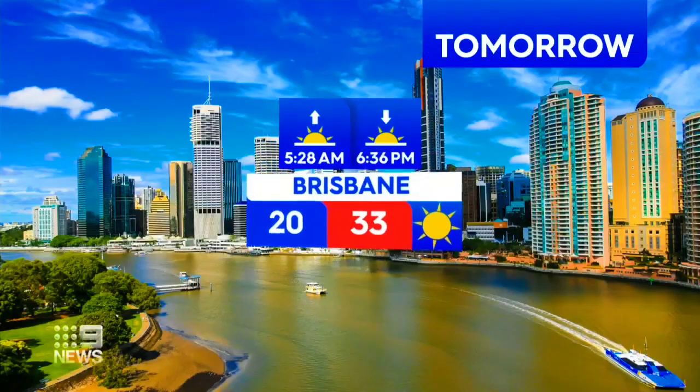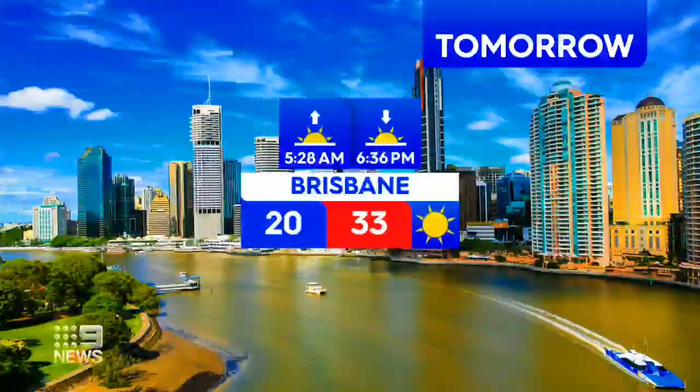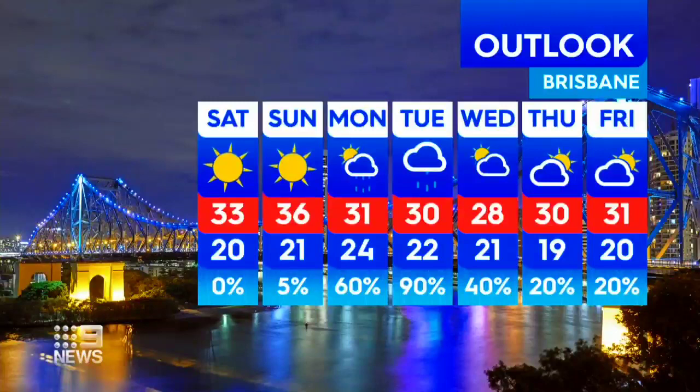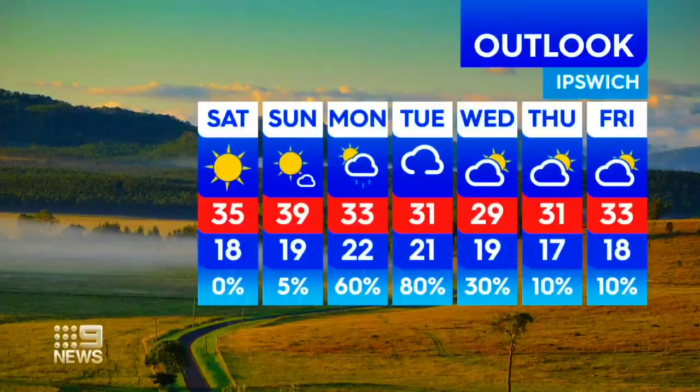For the city tomorrow, a top of 33 degrees and dropping down to 20. But as we look ahead, 36 degrees possible for our Sunday. That could be the warmest summer day for the city this summer. For Ipswich on Sunday, if we look at the 7-day outlook, 39 degrees. Now that will be the warmest day of summer if we do reach that. Potentially some showers and storms in the west come Tuesday.